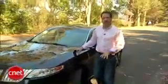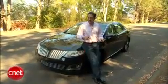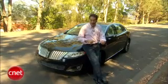Let's price our MKS. $38,500 for this front-wheel drive version. It's about $1,900 more if you get the all-wheel drive. And I mentioned that EcoBoost twin-turbo engine. That comes out next year, 2009. And they say it's only going to add $700 to the MSRP. We shall see.